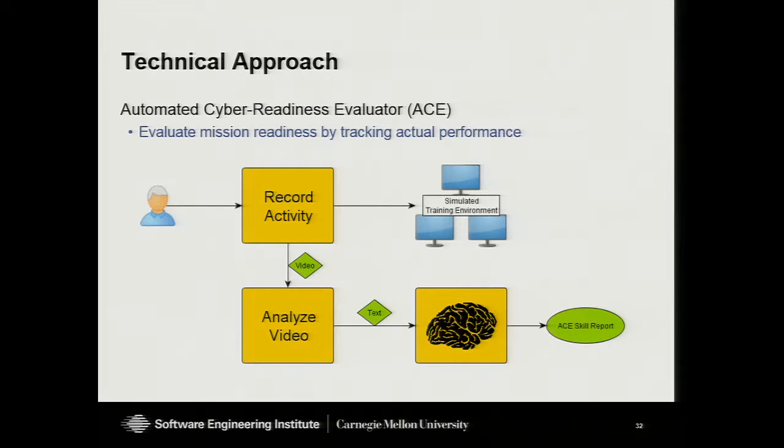Once we have that output, we have an evaluation system. The evaluation system has 2 layers. So the first thing it does is it takes the output from the video analysis engine, the ACE Vision as we call it, and takes that output along with output from other sensors in the environment, like the aforementioned keylogger, and creates essentially a list of what's actually going on.